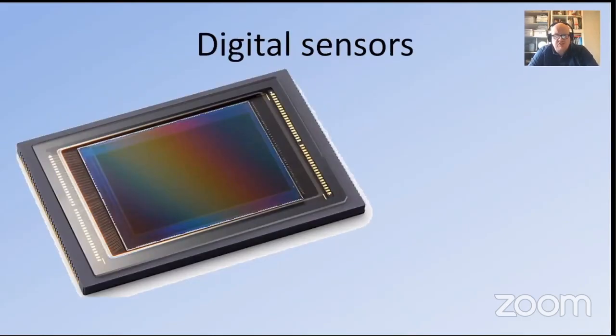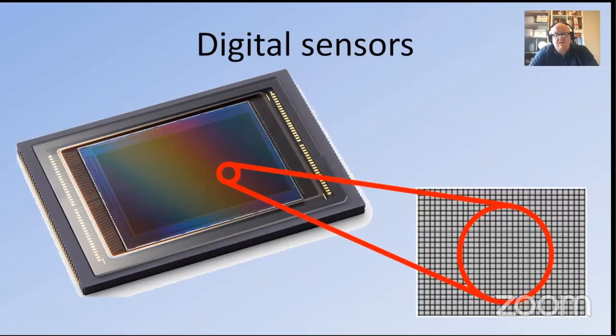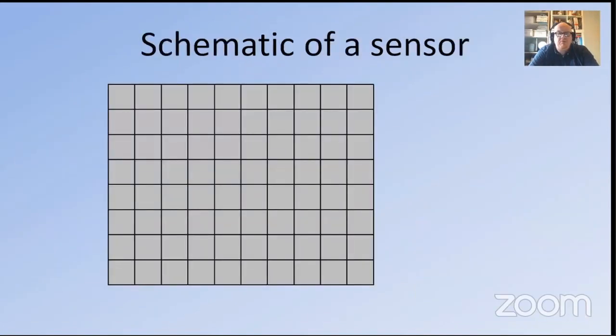So this is an image of a digital sensor. It just looks like a computer chip, and it's got an iridescent screen. And if you were to look at that iridescent screen under a microscope or with a magnifying glass, you'd see that it's made up of lots of little lines and blocks, and each one of those little squares is essentially a pixel, a light sensitive component.